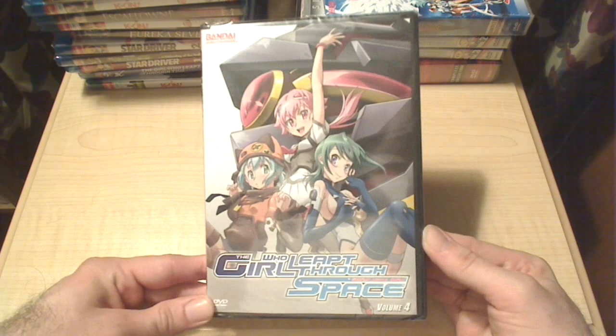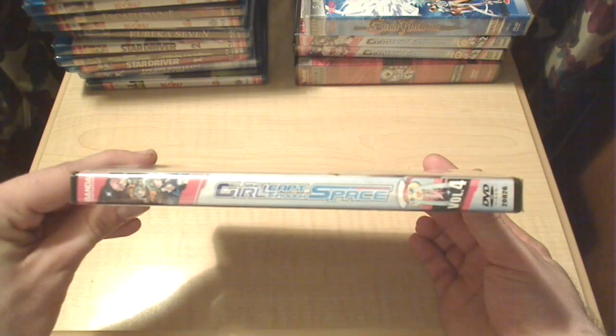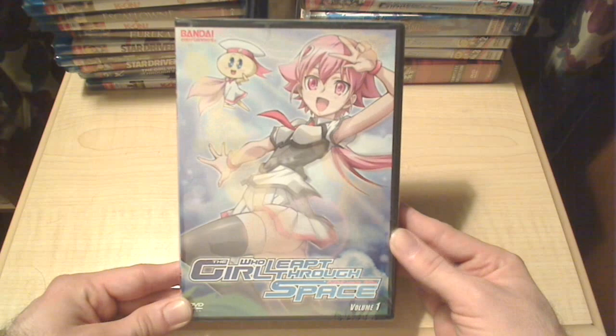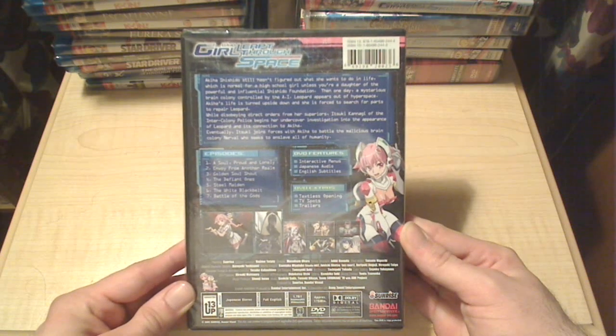And the last two are the remaining two volumes of The Girl Who Leapt Through Space. This is volume 4. And finally, the first volume. Okay, that takes care of all the Bandai stuff. And now, I'm going to clear some space here because, well, save the biggest for last.